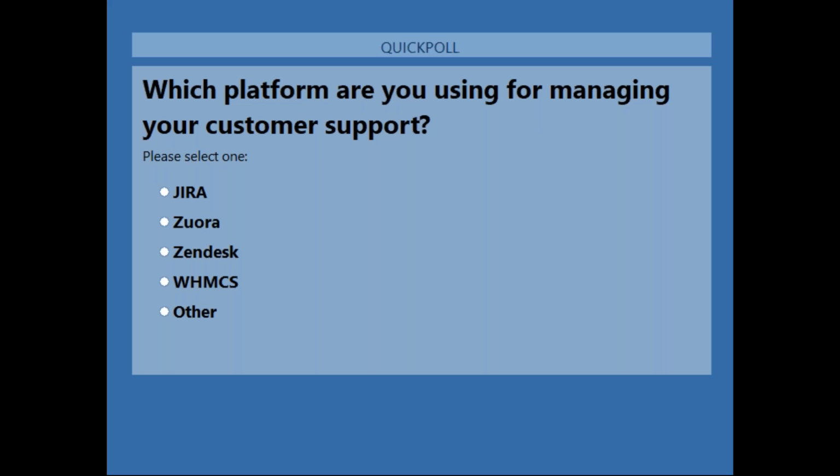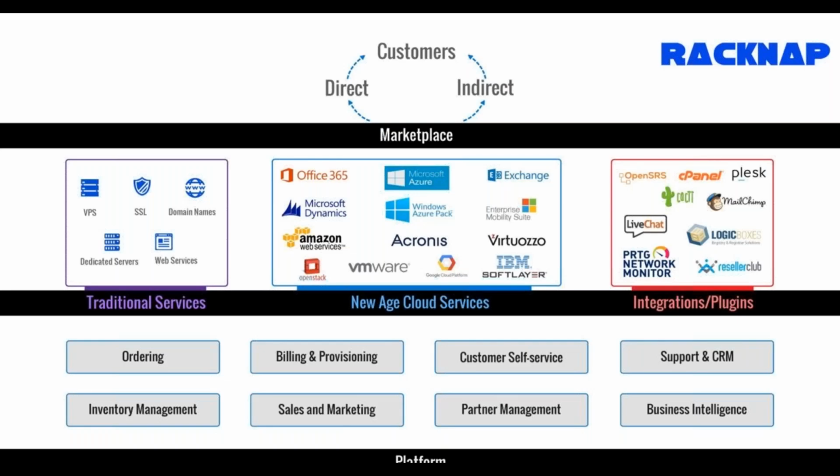Okay, Zendesk and Jira, sorry, seem to be in popular use right now. I think there is also a fair number of people who are using, for example, help desk capabilities of WHMCS as well. Okay, so there's a good spread. So Jira and Zendesk seem to be some of the popular ones in this poll.